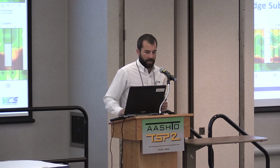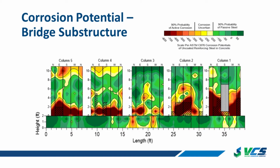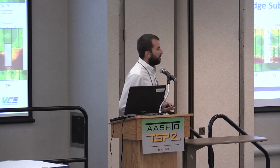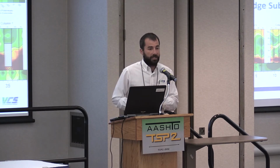And so we were asked to look at where the risk for corrosion is. And you can see here on the columns and then the footer, at the lower portion of the columns, there's a lot of active corrosion, these red spots. And you can see there's some hatching where there's some delamination. But we can say, the lower 4 feet of these columns are actively corroding. And we need to protect these so that they don't continue to deteriorate.